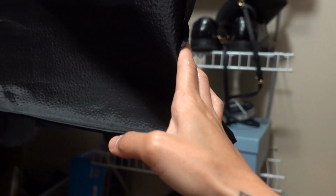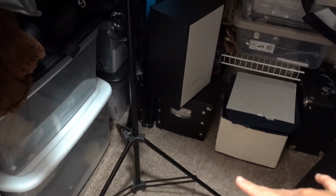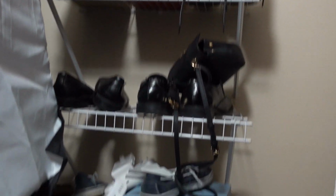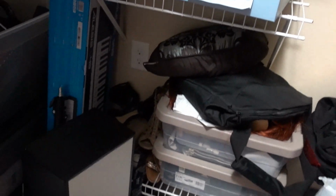And behind, I have a ring light in here, or it's not a ring light, but a professional lighting thing that I need to get out, but I use it sometimes, so I don't want to disassemble it because I don't want to assemble it every time I use it. Anyways, I have this rack right here where I can put shoes, but I just have boxes and stuff and purses up there too.